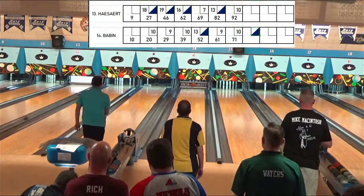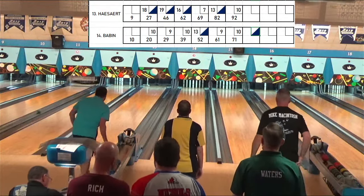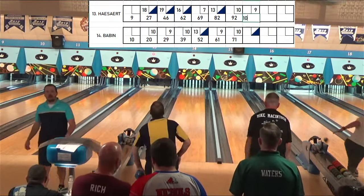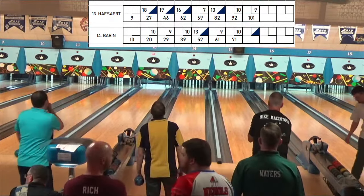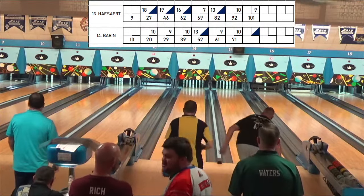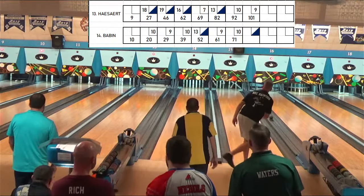Oh, Tim puts a great bid on that. Ends up with a 9 box, but he touched the 7. Nothing wrong with that outcome. So 101 after 9 for Tim Haysert. Yep, 9s are fine on that third ball. Serge is at 81 plus a mark, or plus a fill.